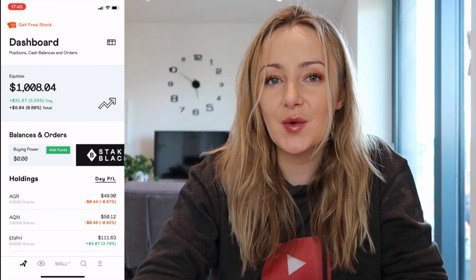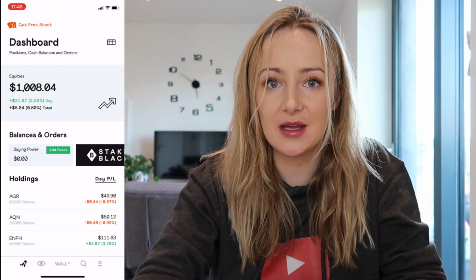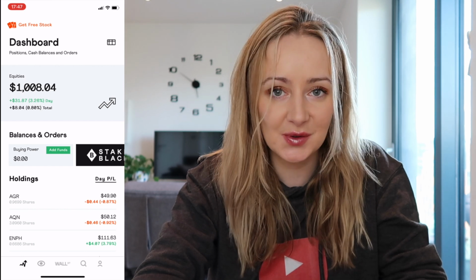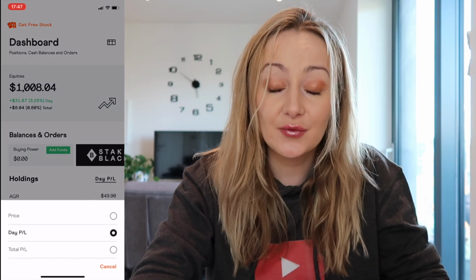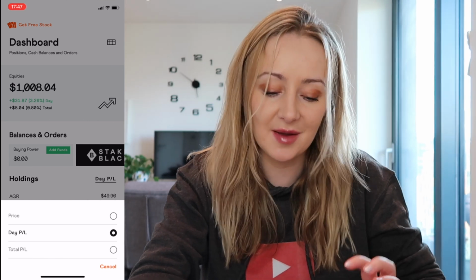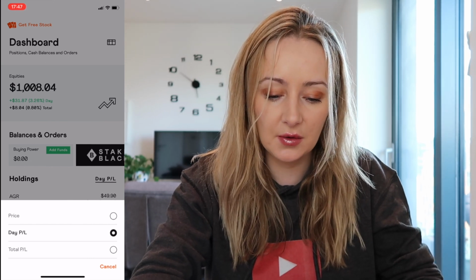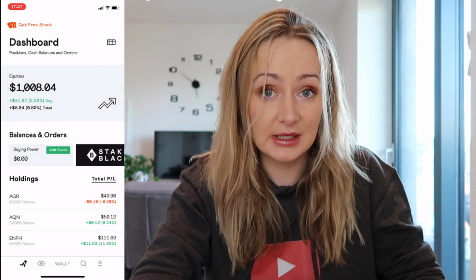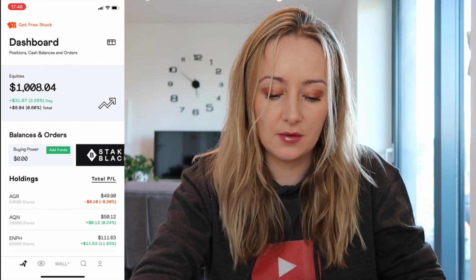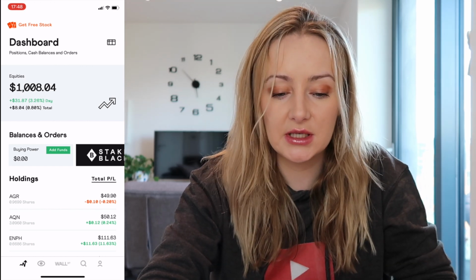So I'm going to take you through all my holdings now, but the first thing I need to do is switch here on the app from the daily profit and loss to the total profit and loss, because it's a really cool feature that they have, but it can get confusing sometimes for me when I'm looking at it and going, oh, I'm this down overall. So I'm up 3% in one day, which was yesterday, so today is Saturday. So let's just switch this to total. So you can see on the screen all the different positions that I hold.